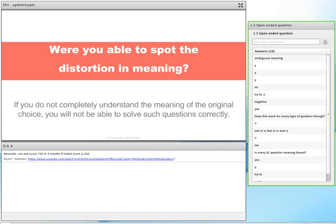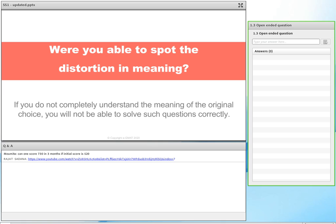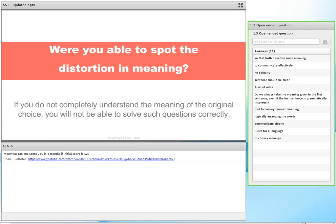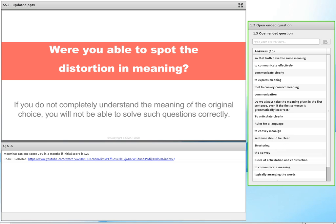Is every question meaning based? Yes. What is grammar? Tell me. What is grammar? What's the purpose of grammar? What's the purpose of rules? Why do we have rules? Grammar is a tool to help you communicate effectively.